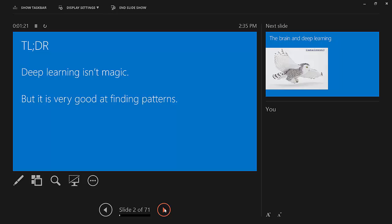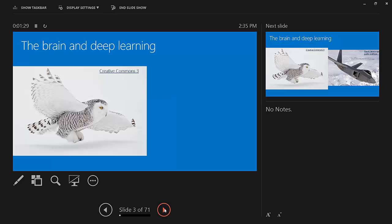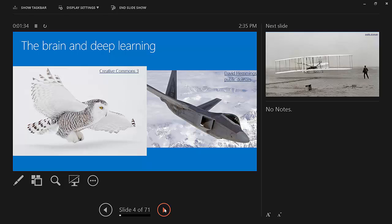There we go. The summary, in case you want to take a nap. Deep learning is not magic, but it's really good at finding patterns. So if this is our brain, this is deep learning. An owl can fly, a fighter jet can fly, but there are a whole lot of things that an owl can do, and arguably it's a much more complex thing. Although what the fighter jet does, it does really, really well. So deep learning is the fighter jet. Highly specialized, highly engineered.